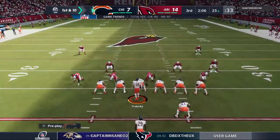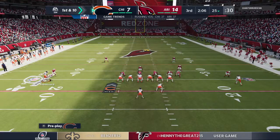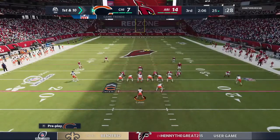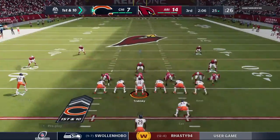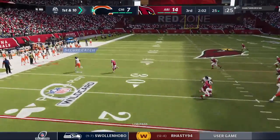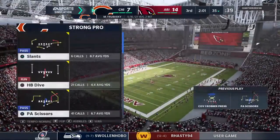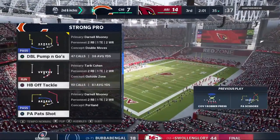At the line, prepping for their next drive, the Bears offense. They trail a one-score deficit, 14-7, as they come up 1st and 10. Now it's Trubisky. Now the hook up here to Allen Robinson. And he'll be out right at the 35.